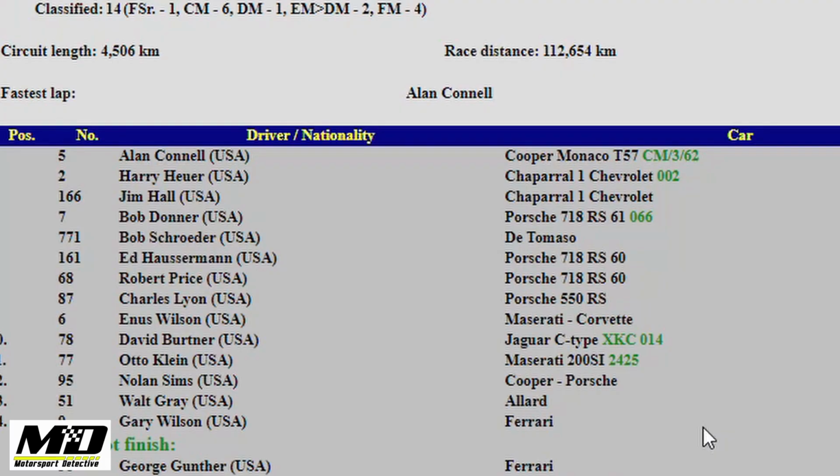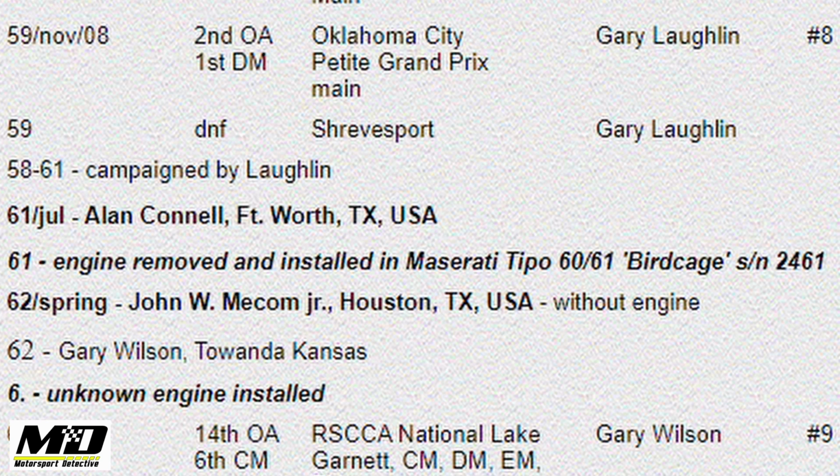Testarossa not so well. In his heat, he was, well, 14th. Number 9, Gary Wilson in his Ferrari. But there might be a good reason for that. On the Barchetta website, it's mentioned that this car had an engine change. It wasn't running its original Ferrari engine. What power plant was in it? Well, that's a mystery, unfortunately. But maybe that's the reason why it wasn't quite as quick on the day.